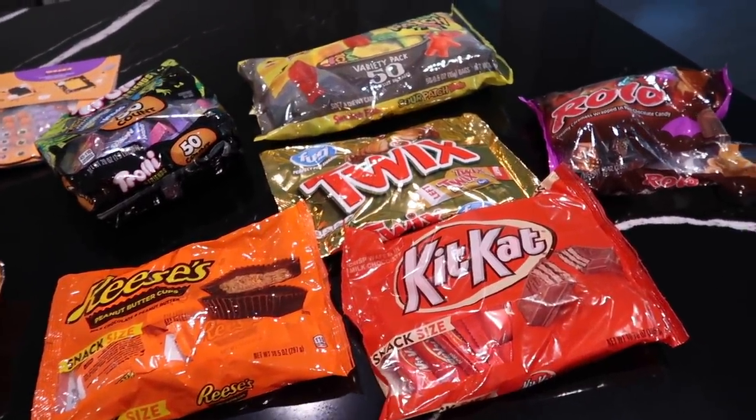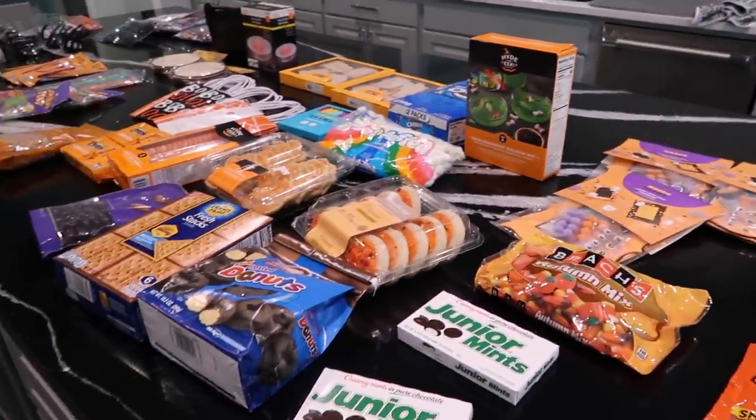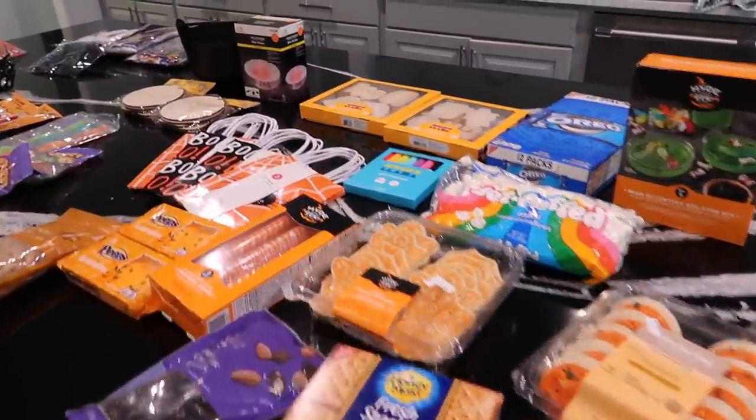Also, we have cupcakes that are gonna be made. So tons of sweets, you guys. It's one day of the year we live. It's gonna be so much fun. We have friends and family coming, so super excited.